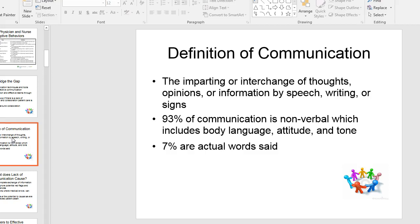So definition of communication. Imparting or interchange of thoughts, opinions, or information by speech, writing, or signs. 93% communication is nonverbal, which includes body language, attitude, and tone. And a lot of people will take tone the wrong way, and 70% are words that are actually said. Spoken words contain crucial content. Their meaning can be influenced by any style of delivery. And sometimes people say, she was so rude over email. And I'm like, how? How did you know? There's no tone. Of course, now that we use more and more electronic communication, you can kind of get an idea of tone, but still, it's really confusing.